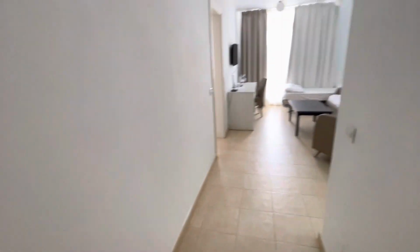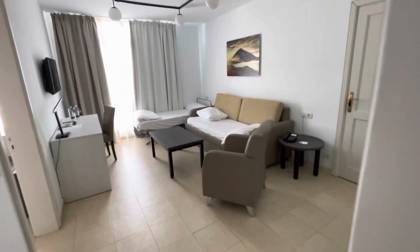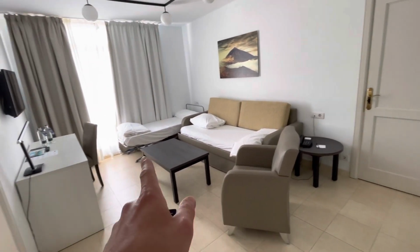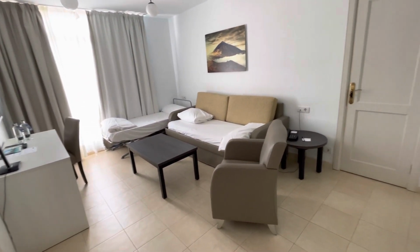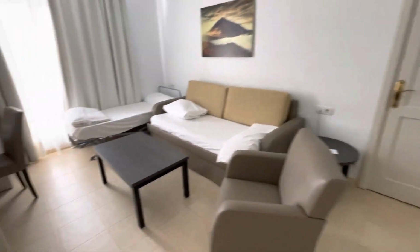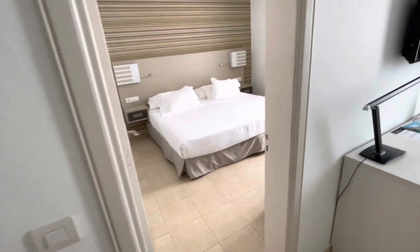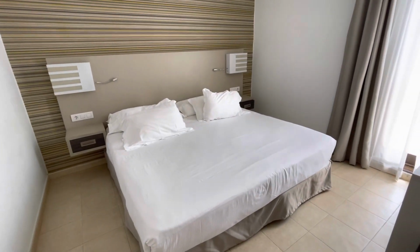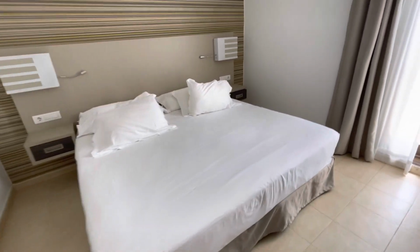Go through. So here we've got a little seat in here. I take it that's the two beds for the kids. And then you've got the main bedroom. It's a very wide bed. TV in here.